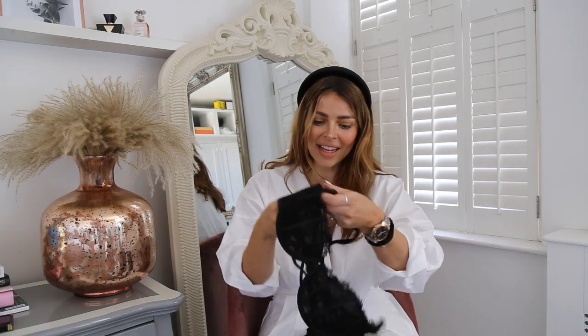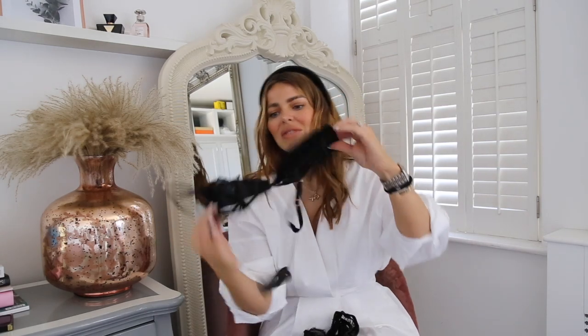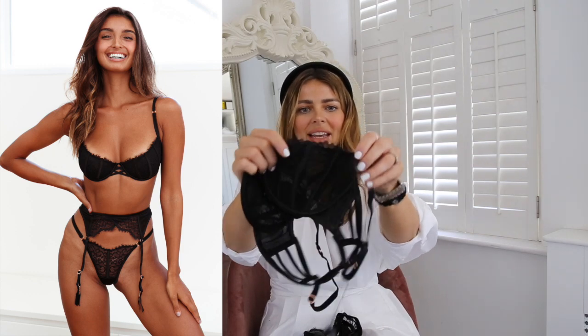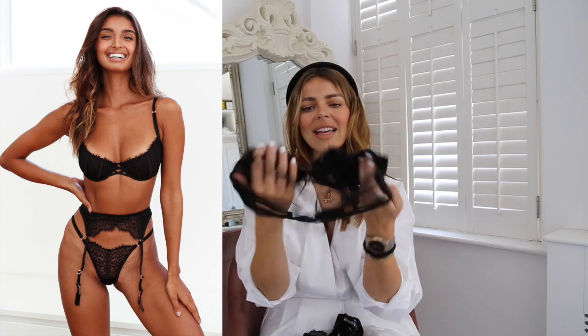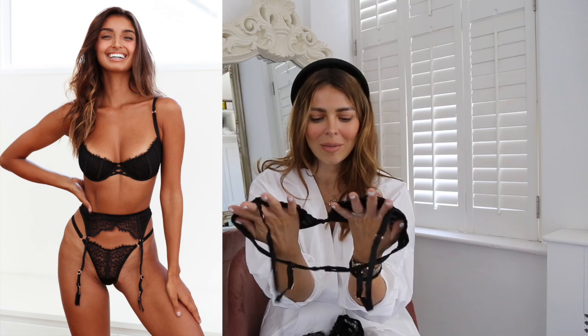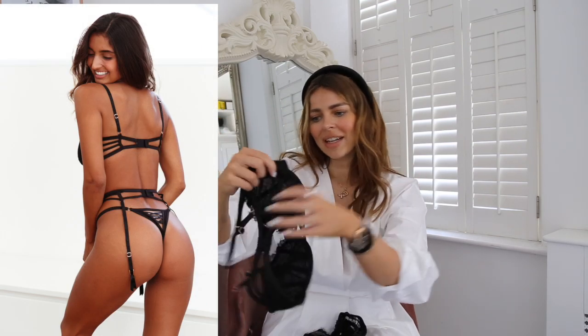So this is their Kylie set. How pretty are these? Look at that bra. You can tell just by looking at it how lovely that is going to look on. Can you see the trim on the lace? And then the back, look at the back. It's all cut out on the back. Oh my goodness, I love this. Oh, I'm really excited to try this on.